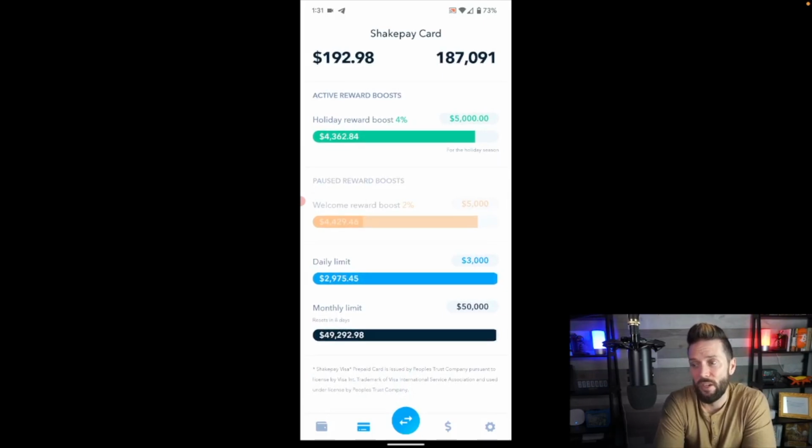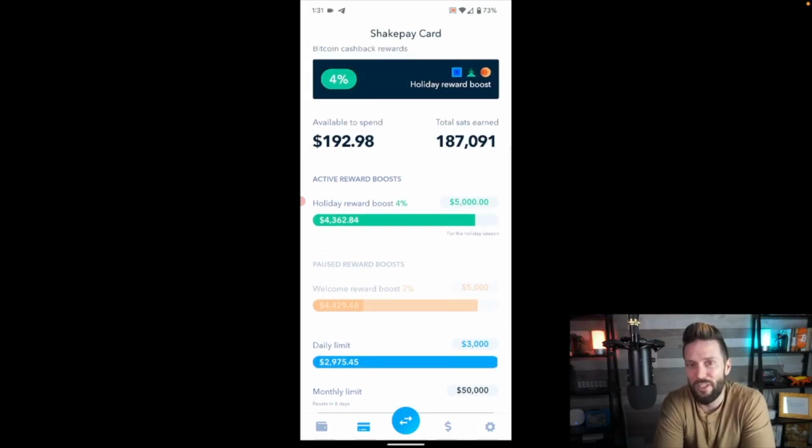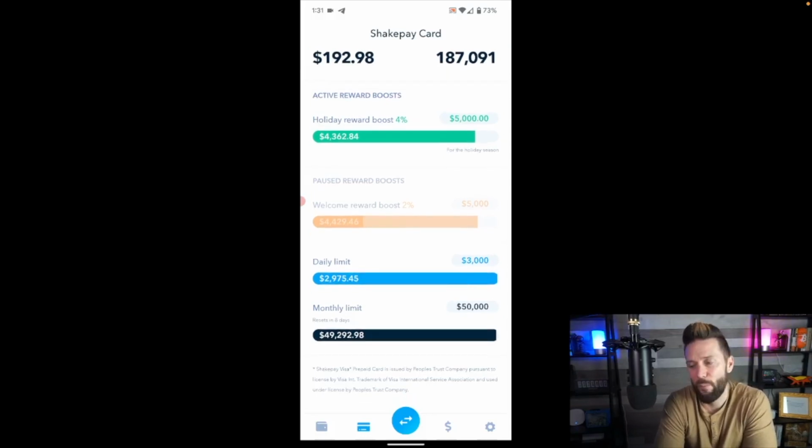Down below, we also see a reward boost of 2% that is currently paused. So that means once I'm done with my $5,000 at 4%, it will then go to my reward boost for welcoming me to the new card, and I can spend $5,000 at 2% Sats back, and then I will drop to the 1% Sats back level unless there's another promo that pops up and I have another boost. And ShakePay seems to be playing around with these, and there may be different promos that happen through the year.